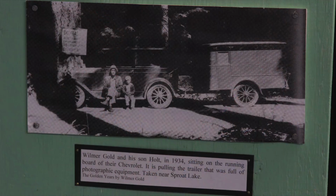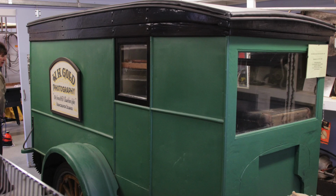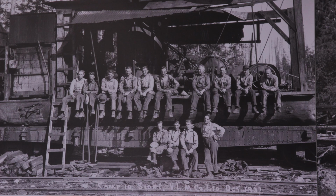Well, we're going to move on to the photo gallery next. Barbara, obviously Wilmer Gold was an amazingly talented photographer, and this collection looks extensive. Yes, it is. Wilmer Gold came here in, I think, 1932 as a photographer, and he would go out into the woods and gather the men together and shoot them and then charge them each like $5 or something for the photo, and that's how he made his living.